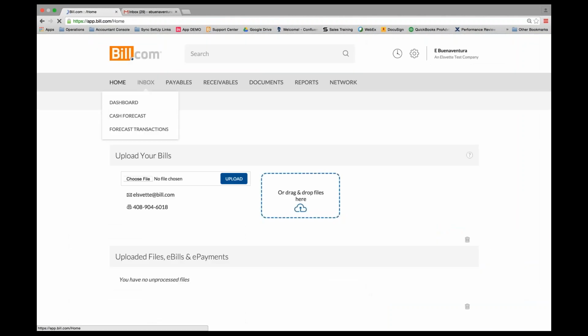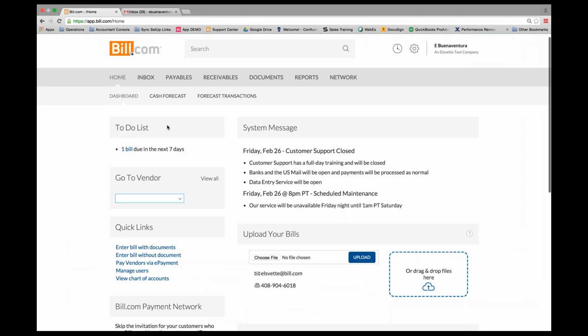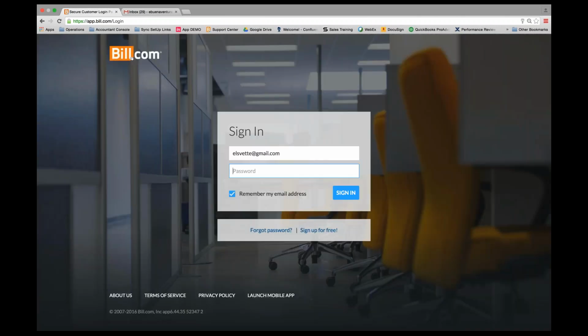Now I'm going to be signing out, and then the approver will be logging back in. This could be a whole new other person. Some of our clients use the accounting company as the person that codes and then ask their client company to be the approver, or it could be whomever you designate it to be. So this is a whole new person.